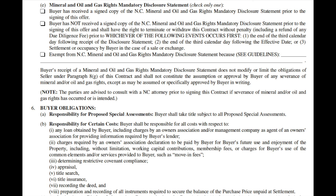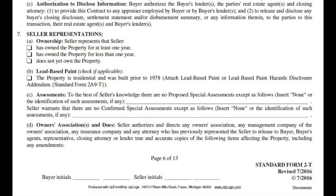Section B talks about the responsibility for certain costs. When it comes to the buyer, you are responsible for all of the costs associated with the appraisal and the inspections, the title search, the title insurance, recording of the deed, and so on. So there's a list of the responsibilities that you have when it comes to purchasing the property. Seems like a long list, but a lot of it is nitpicky and included with the attorney's fees at closing. Getting into Section C, we need to start talking about the authorization to disclose information.